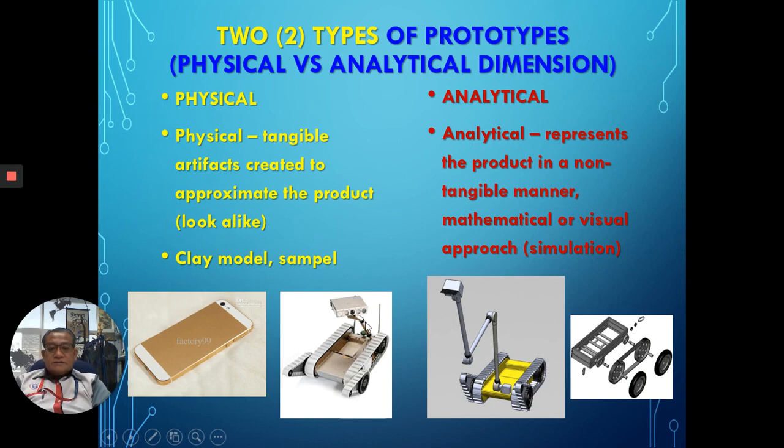And for the PackBot, this is also an actual physical sample of how the actual iRobot PackBot will look in its physical model. The other type of prototype is called analytical. An analytical prototype means that the model represents the product in a non-tangible manner, for example in the form of a software draft, or a mathematical simulation or visual simulation. This is for the purpose of analysis. In other words, an analytical prototype is more like a simulation. It is non-tangible, normally in the form of software, a graphic sketch or a graphic drawing, like this.